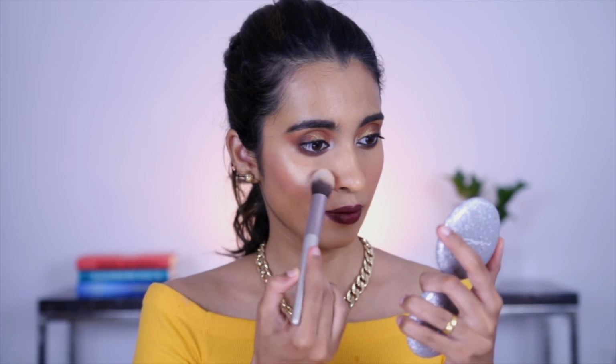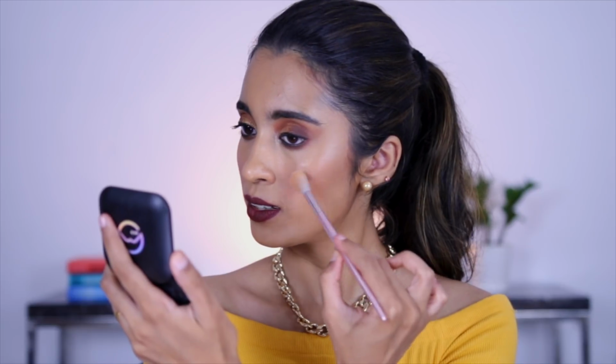And on this side, I'm going to be using the Mass Cosmetics Wonder Highlighter. This is what it looks like. It's a beautiful shade and it's very similar, and it's a very soft highlighter again. I feel like it is a little bit softer looking than the Swiss Beauty highlighter itself.